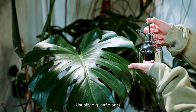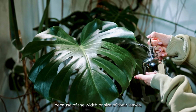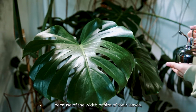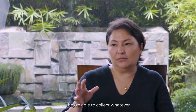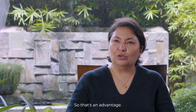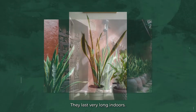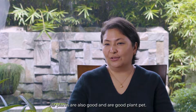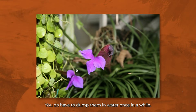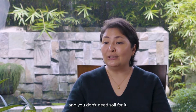So, forever living. Usually, big leaf plants have a tendency to do okay indoors because with the yung lapad nung leaf nila, they're able to collect whatever remaining sunlight or light there is. So that's an advantage. Snake plant right there. They last very long indoors. Air plants are also a good plant pet. You do have to dunk them in water once in a while. They look very architectural. They have this very modern looking appeal and you don't need soil for it.